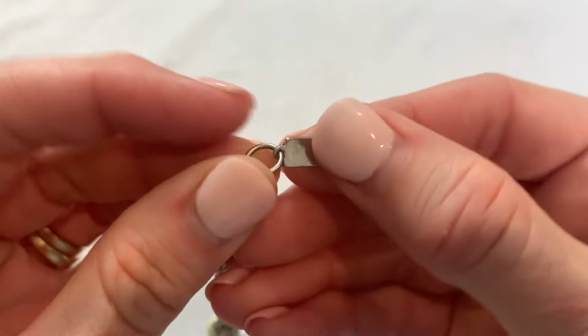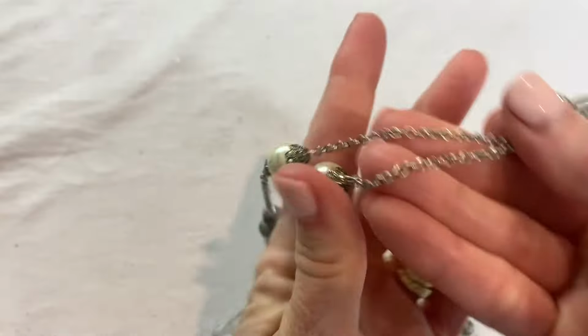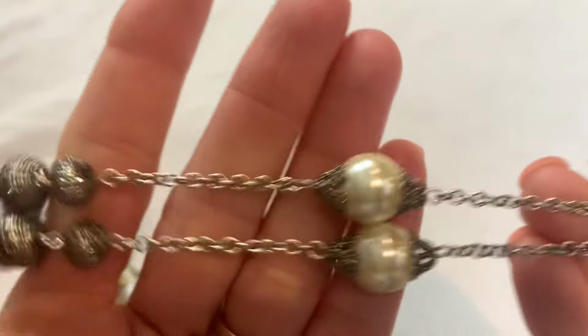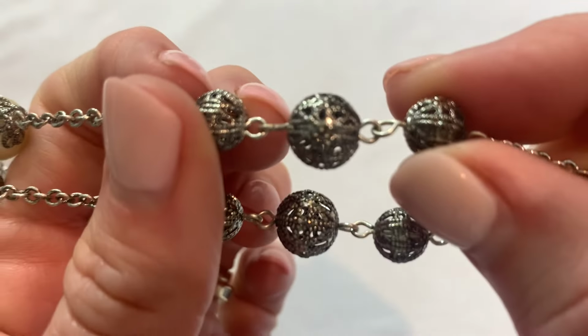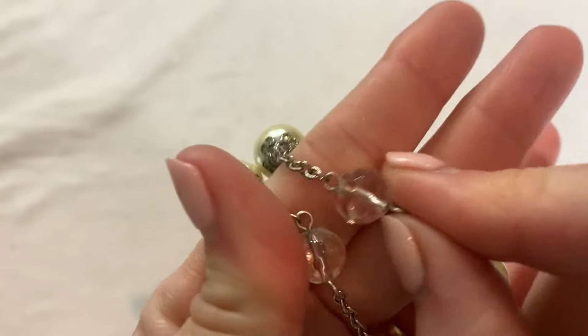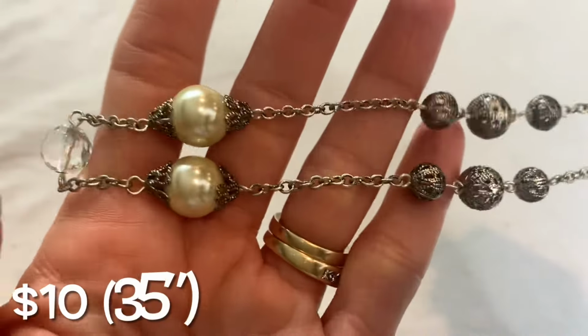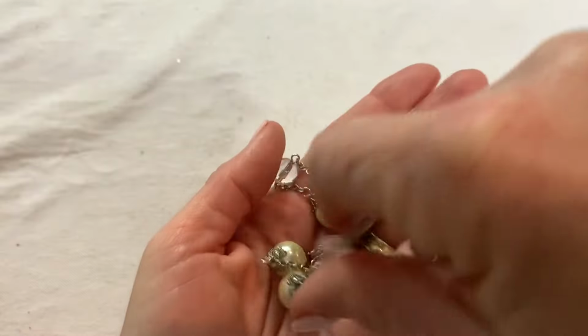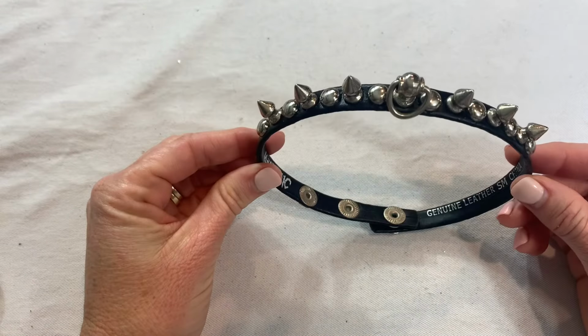We have an Anne Klein necklace, silver tone. It's a long one with faux pearls, kind of like an open bead in little glass pieces. This is a cute Anne Klein. The Anne Klein pieces I've found that do the best are the matte gold pieces. Those do really well. All right.